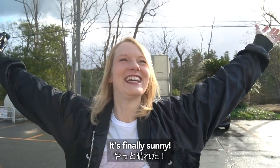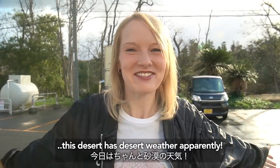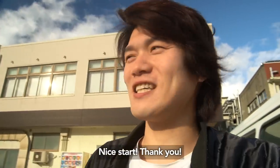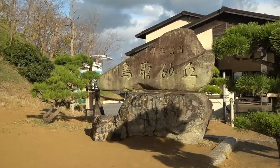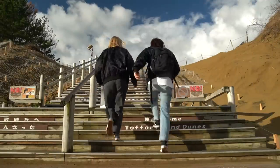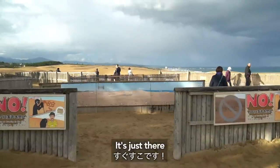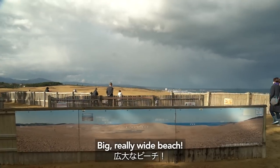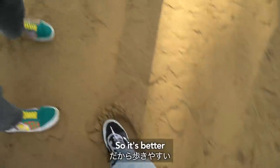It's finally sunny. We've had days of wind and rain and even hail, but this desert has desert weather, apparently. The one place in Tottori that is not raining this morning, thank God. It's just there. Oh. Like a big beach. Big, really wide beach. The good thing is it's been raining, so not dry, so it's better.